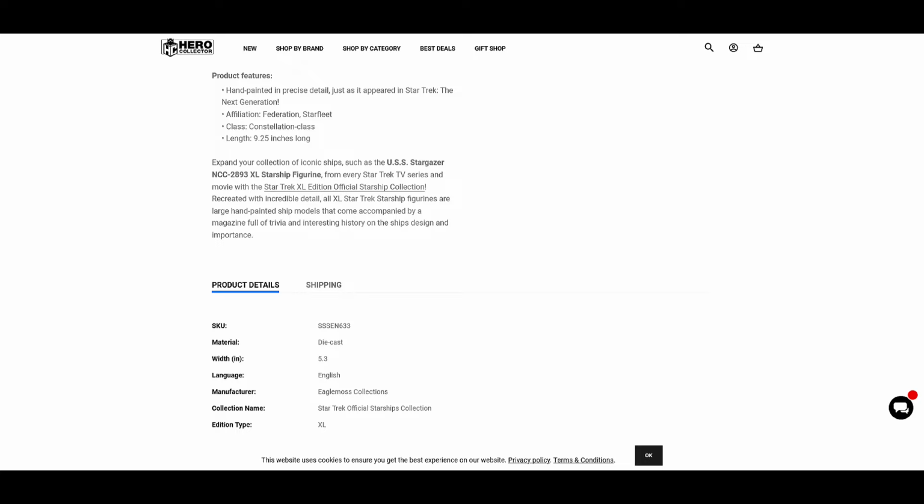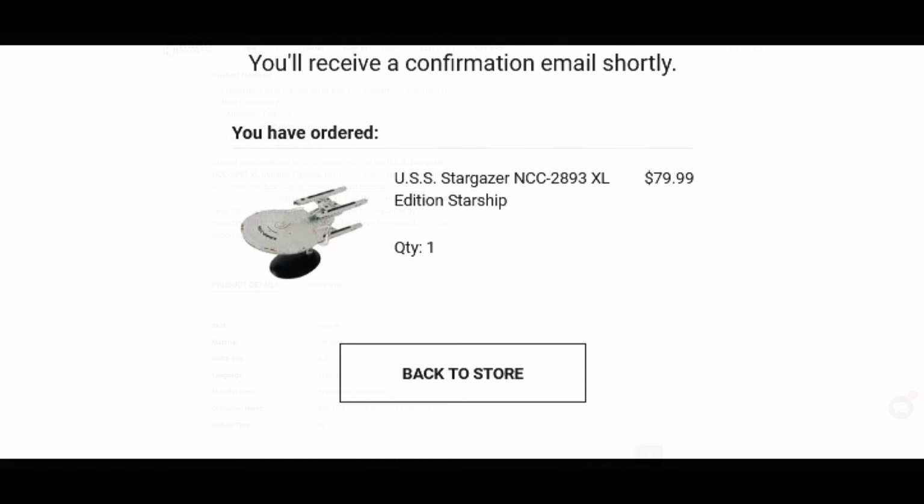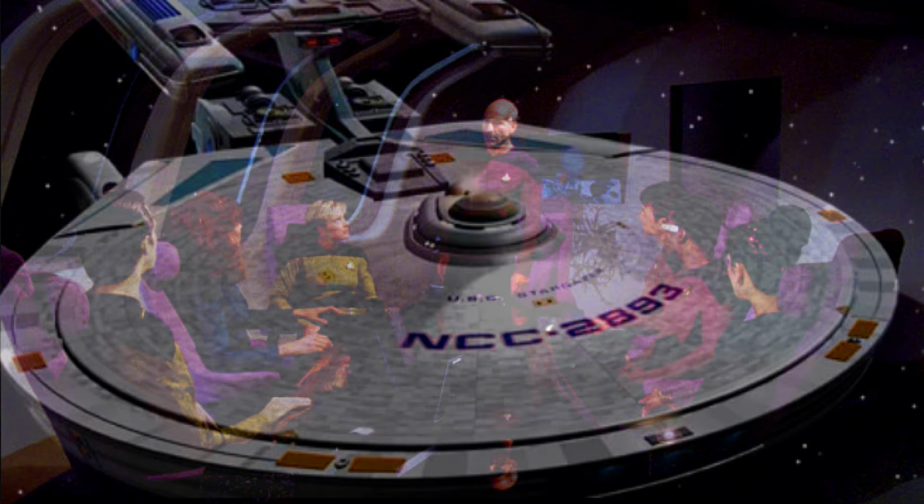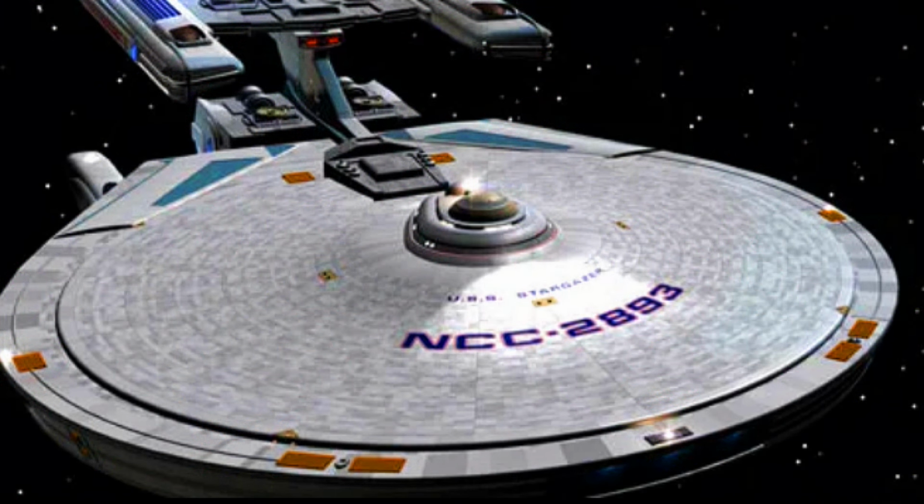The USS Stargazer was commanded by Jean-Luc Picard prior to his assignment to the Enterprise. Following the incident in the Romulan neutral zone, in which Captain Ruhalter's death left the ship without a captain, Jean-Luc Picard, the next highest-ranking officer, assumed command and served as captain of the USS Stargazer for the next 22 years.